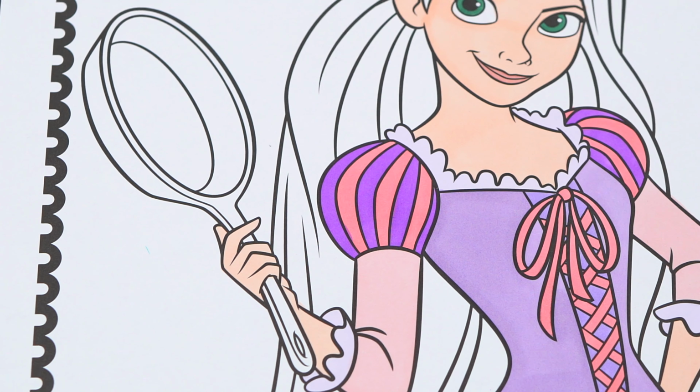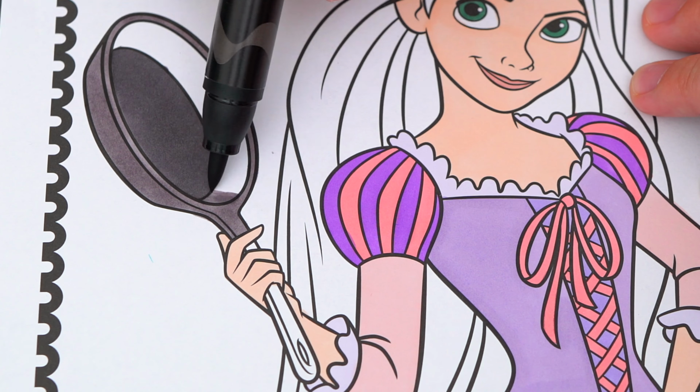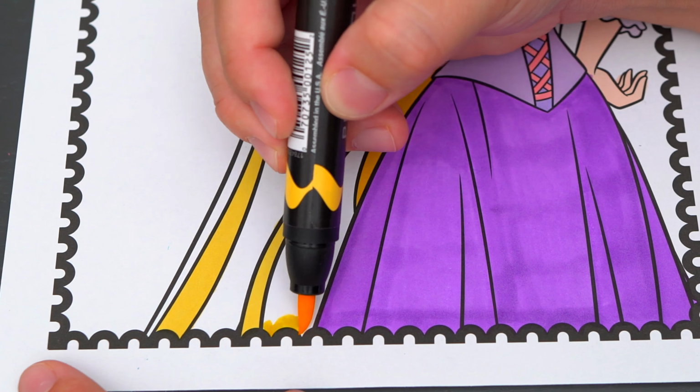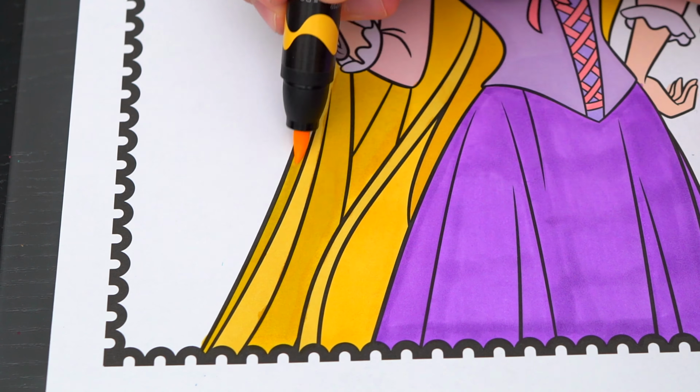Let's color in the frying pan she's holding dark gray. And let's color in her hair different shades of yellow. Okay, now I'm all finished coloring in Rapunzel. Next, let's color in the background behind her light green.